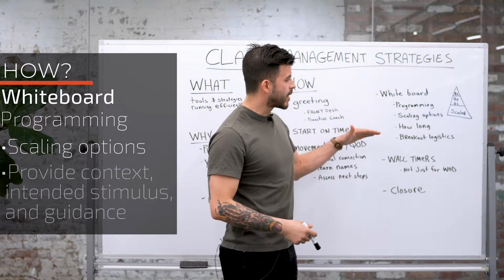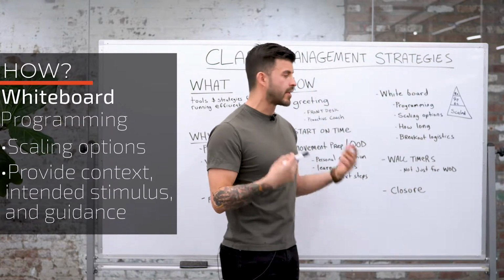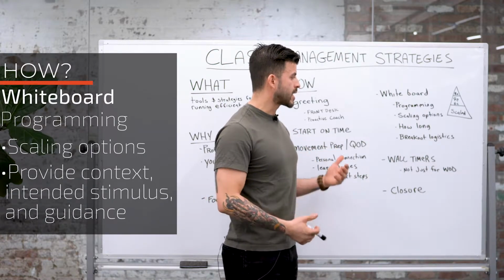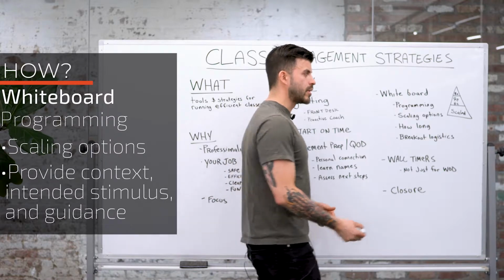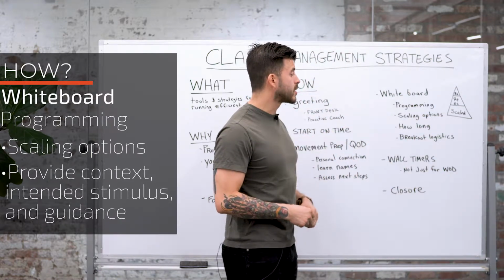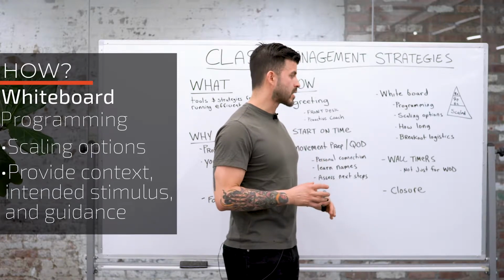If you just have Fran up as written and you don't really give any context for different versions of pull-ups to do, different weight options, how that would affect the workout, you're really only speaking to a small percentage of your members. So make sure those scaling options are crystal clear and always open yourself up for questions.